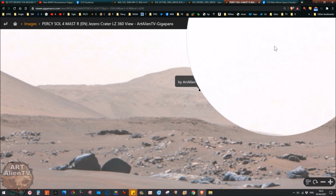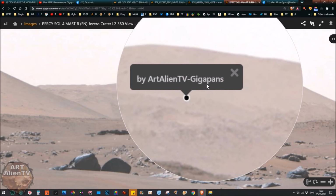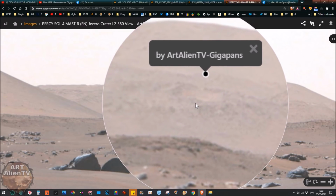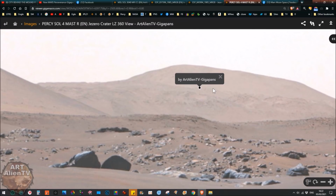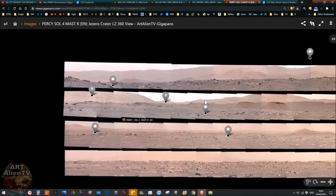So you need the magnifier, hover zoom. There's a marker there, and you can actually see a rectangle right there. That doesn't look natural, okay? So there was one there. What I will do is put these clips in at the end of the video in a minute. I'm just going to quickly show you one or two others.